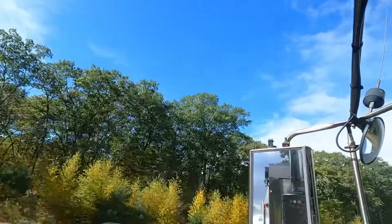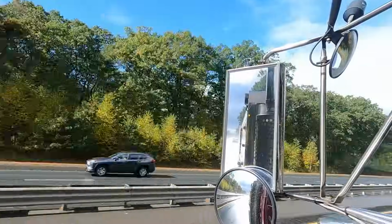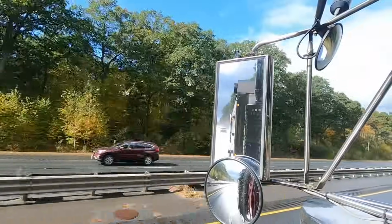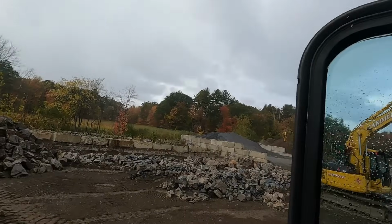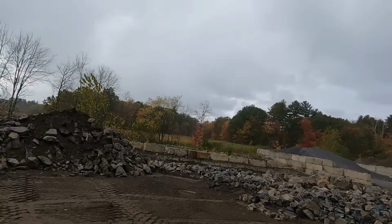Blue skies. You know what makes me mad? Wet roads. Keep on trucking. As if we'd ever want to stop trucking. Look at the beautiful foliage. It's coming in now.